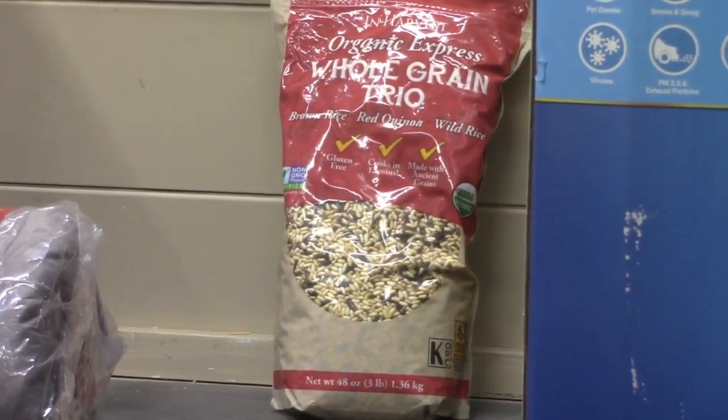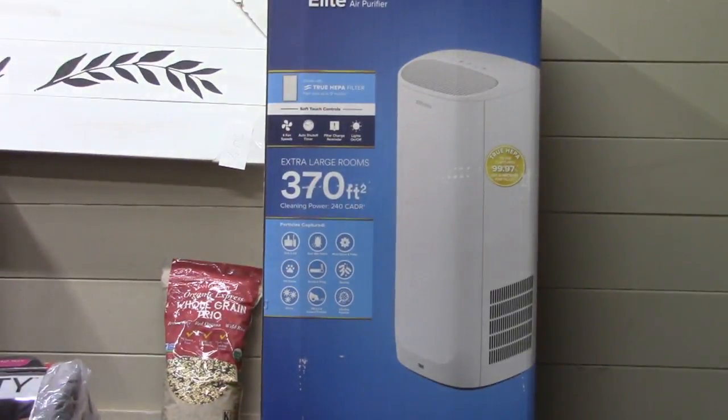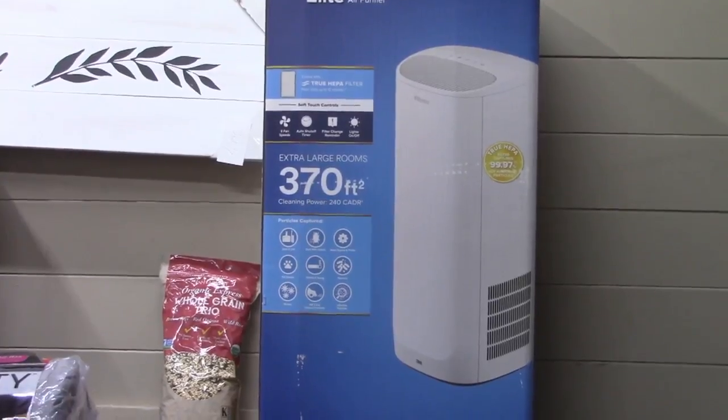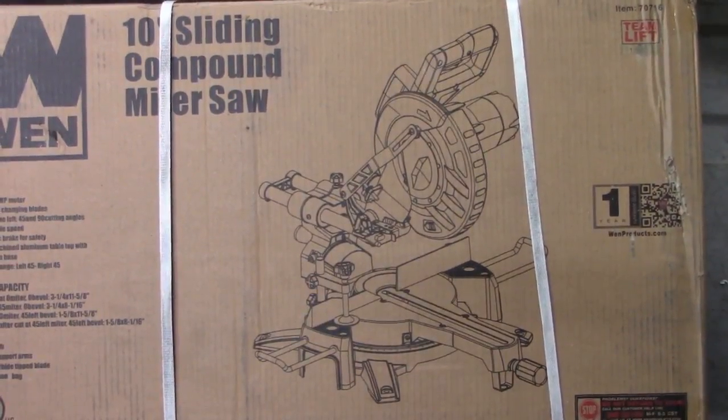And beside that, we have an air purifier. And this is for extra large rooms up to 320 square feet. And the last thing we've got is a Wen compound miter saw. We're not going to take it out of the box. There it is, all strapped up.